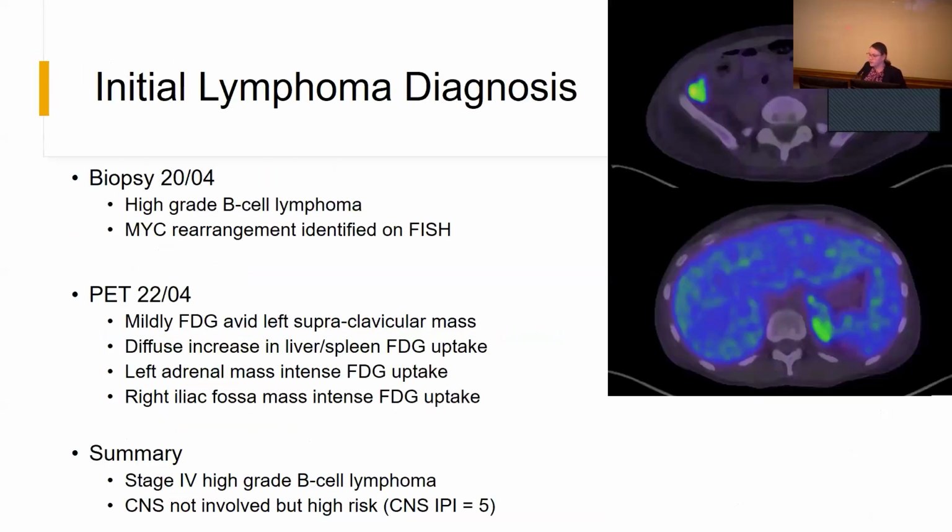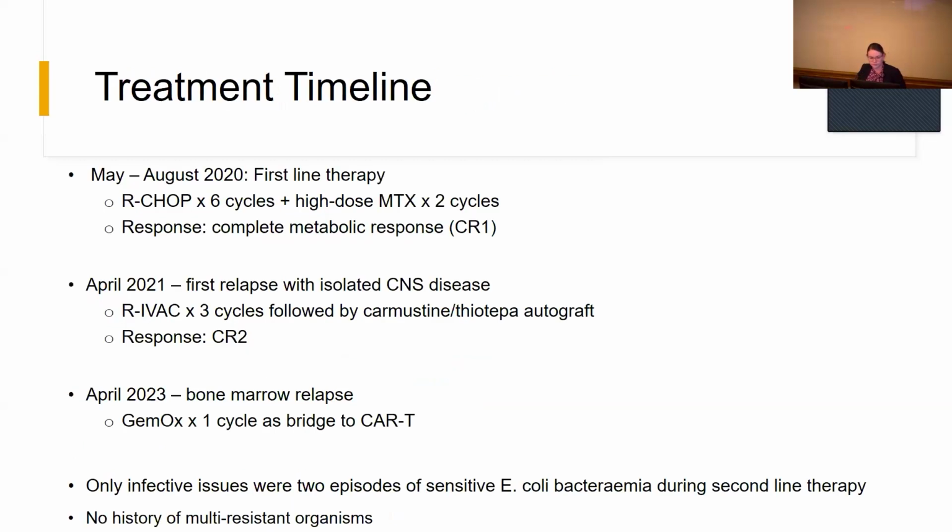FDG PET imaging demonstrated the same areas, particularly that right iliac fossa mass and the adrenal on the left side, to be avid. That biopsy demonstrated a high-grade B-cell lymphoma with a MYC rearrangement, which would make us more worried about the disease. Although the CNS was not involved in this case, just due to the nature of having adrenal disease, we are more worried that these patients have a higher risk of CNS relapse, which becomes relevant to the case as we move forward.